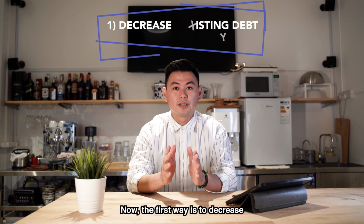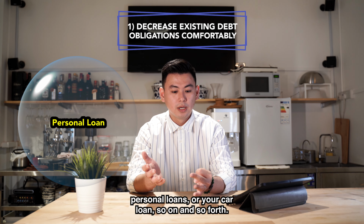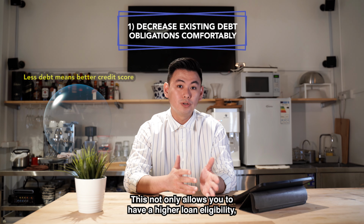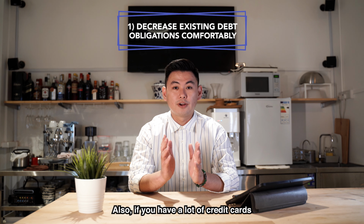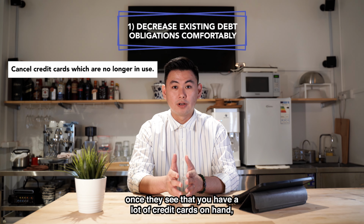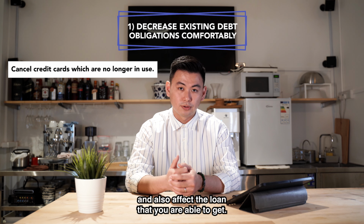Now the first way is to decrease your debt obligations comfortably. So whatever debt obligations you have right now, including your credit card bills, credit card personal loans, or your car loan, so on and so forth, if you can pay it off, just pay it off. Right? This not only allows you to have a higher loan eligibility, but also improves your credit score as well. Also, if you have a lot of credit cards that you are no longer using, please go ahead and cancel them off. Because for most banks and even the credit bureau, once they see that you have a lot of credit cards on hand, they may see it as over-leveraging on your part, which might affect your credit score and also affect the loan that you're able to get.